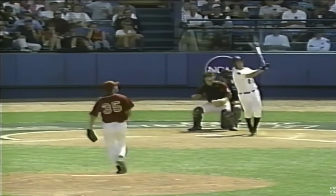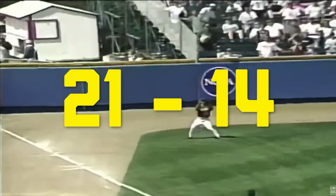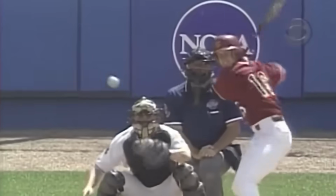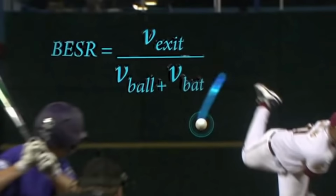They played USC in the championship, where the final score was 21-14. USC won this tournament while having an ERA of 6.24. The bats had obviously gotten way out of hand, causing the NCAA to create something called the BESR certification.